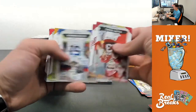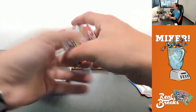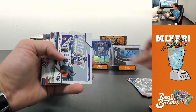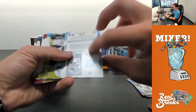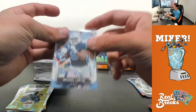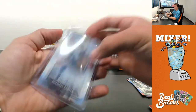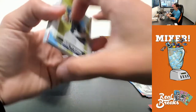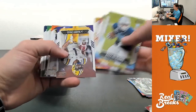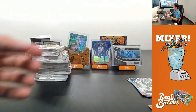There's Jalen Waddle. Showcase scorecard Sam Darnold. And Michael Carter, rookie ink, North Carolina. It is going to be auto number 3. Rashad Bateman there. There's Najee Harris. Jamar Chase. Penei Sewell in there.